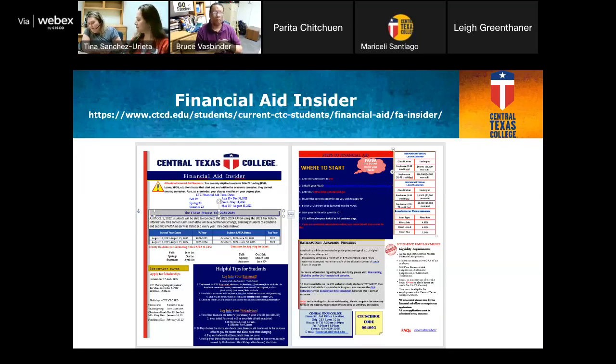Let's see what else. A lot of students want to know why they're considered dependent. According to the Department of Education guidelines, anything 24 and under is still considered a dependent, unless you are active duty, I believe you provide income for a child, or you're married. So that means we'll need your parents' tax returns and not yours, most likely, unless you're independent.